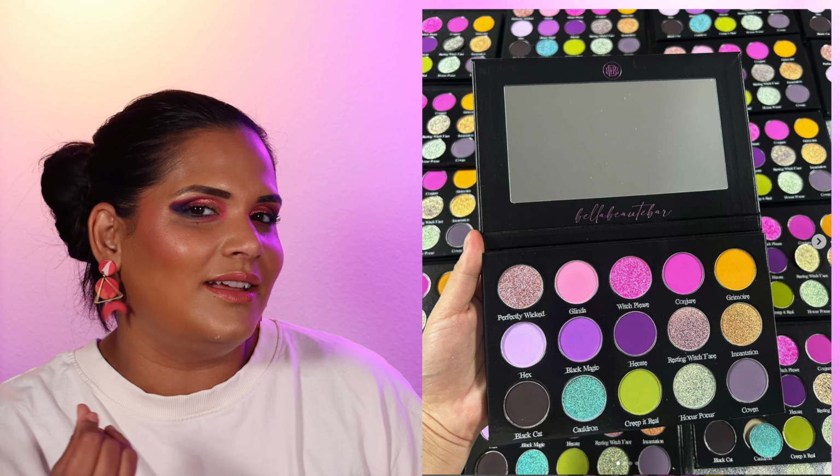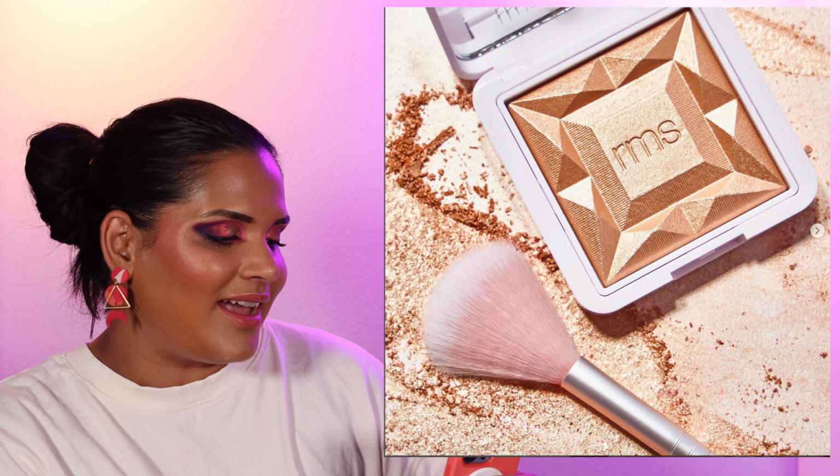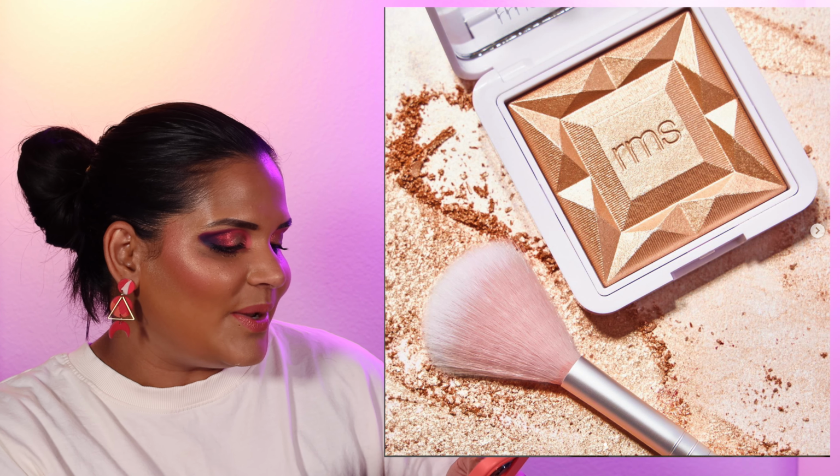I cannot wait. Here's another thing I kind of want to purchase, but I need another highlighter like I need a hole in my head, but I just love this formula so much. RMS launched a new Redimension Luminizer Glow, and this is basically the highlighter of their blushes. They only have one shade, so I'm not sure if this is going to look super good on me. I feel like I could pull it off, but I don't know.